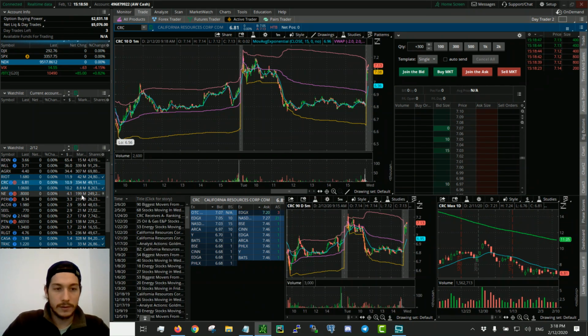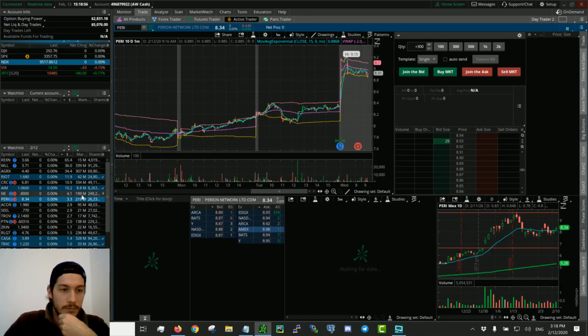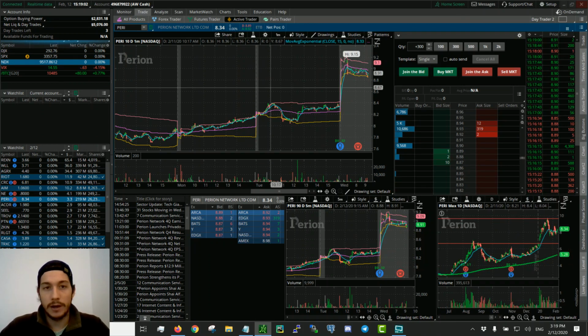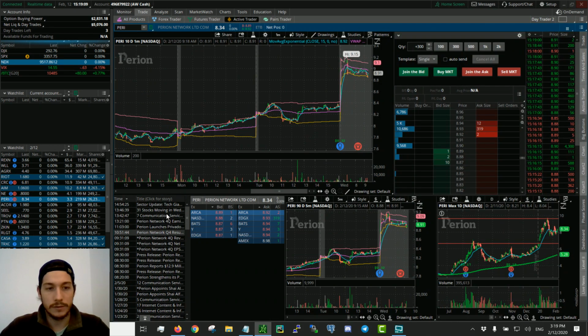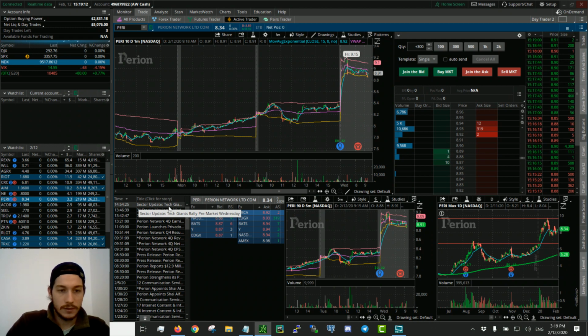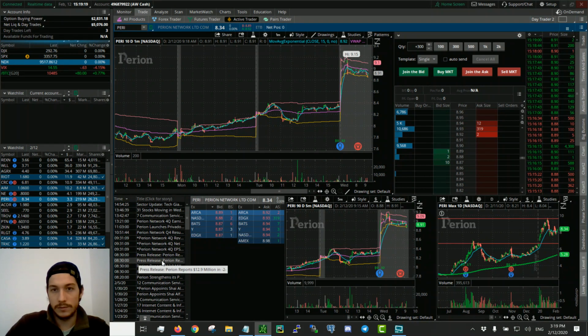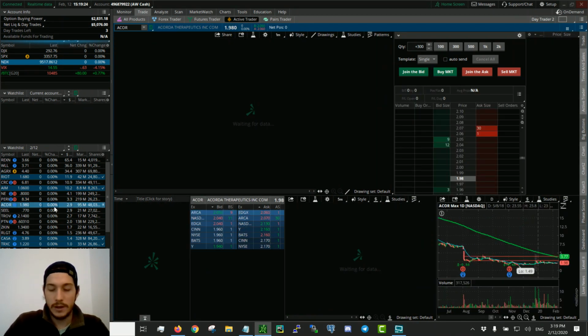No, not looking at this one. No, too cheap. BERI could be interesting, but there's big resistance above that I don't really like, although the moving average is below it, which is really nice to see. But again, big long-term resistance here, so I'm not sure if we're going to be trading this one. A lot of news, good news. What kind of gapper is this? About 8%, just not really moving that much.